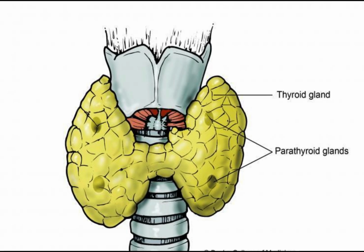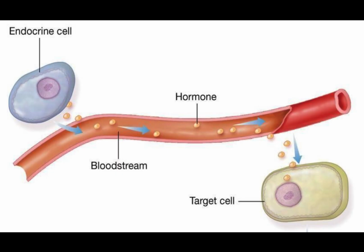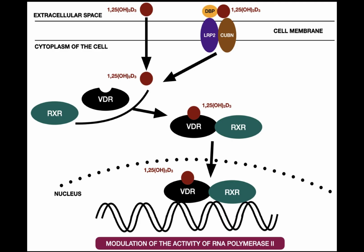So after activation, calcitriol enters the bloodstream like every endocrine hormone. It travels through the blood to distant target organs. So the active form, that is calcitriol, since it is fat soluble, easily crosses the cell membrane. So inside the cell, calcitriol binds to the vitamin D receptor, VDR. Think of VDR as lock and calcitriol as the key.